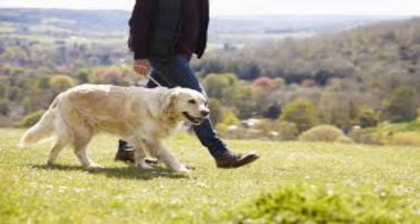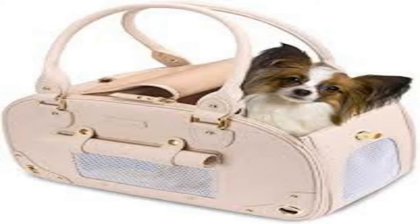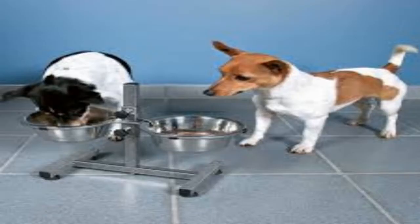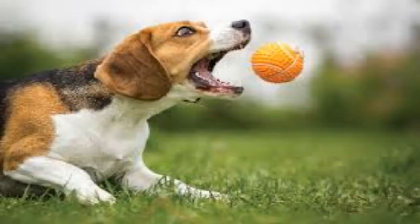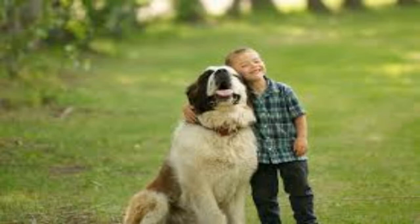Some people, for little dogs, even have strollers that they can put their dogs in, or they can carry dogs in a bag if it's a tiny little dog. Being a good pet owner means taking care of your dogs, like making sure they have plenty to eat and drink. Dogs like to play. You can throw balls and they will chase them and bring them back. They like to run around, and they like to snuggle and be good friends.